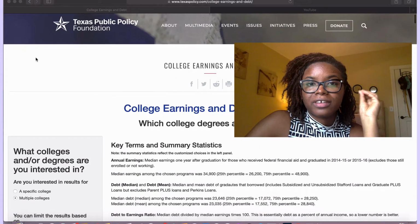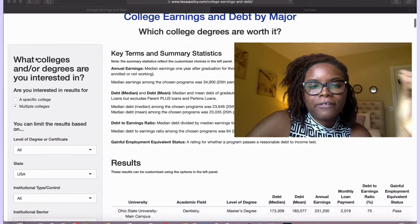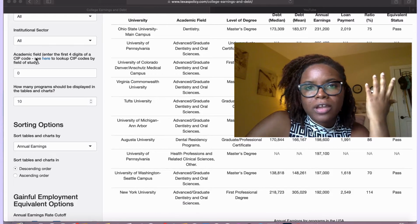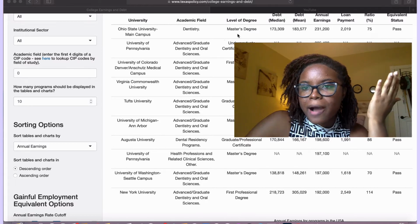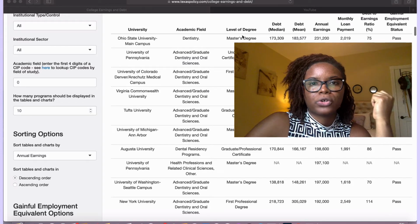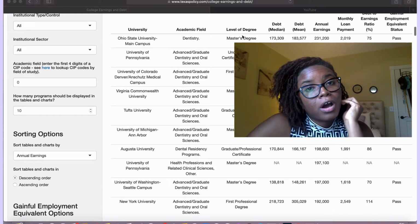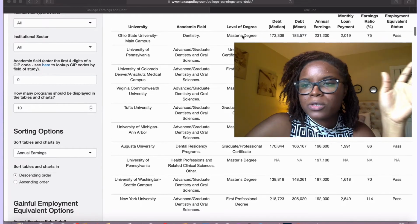Now, moving on to the reason why you're here: college earnings and debt by major. So you want to figure out what is going to be the best. And not a surprise, dentistry comes in at the top. Through your employer you usually get health insurance, but your health insurance still doesn't help out that much when you go to the dentist. You still end up having to pay a pretty significant amount out of pocket for dentistry, depending on the services you're getting. But my point is that I wasn't surprised when I saw them at the top of the list.